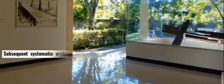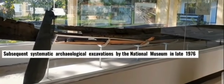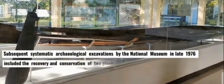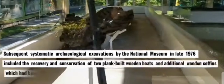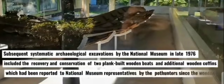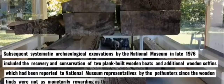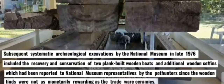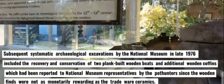Following subsequent systematic archaeological excavations, the National Museum in late 1976 included the recovery and conservation of two plank-built wooden boats and additional wooden coffins, which had been reported to National Museum representatives by the artifact hunters, since the wooden finds were not as monetarily rewarding as the traded ceramics.